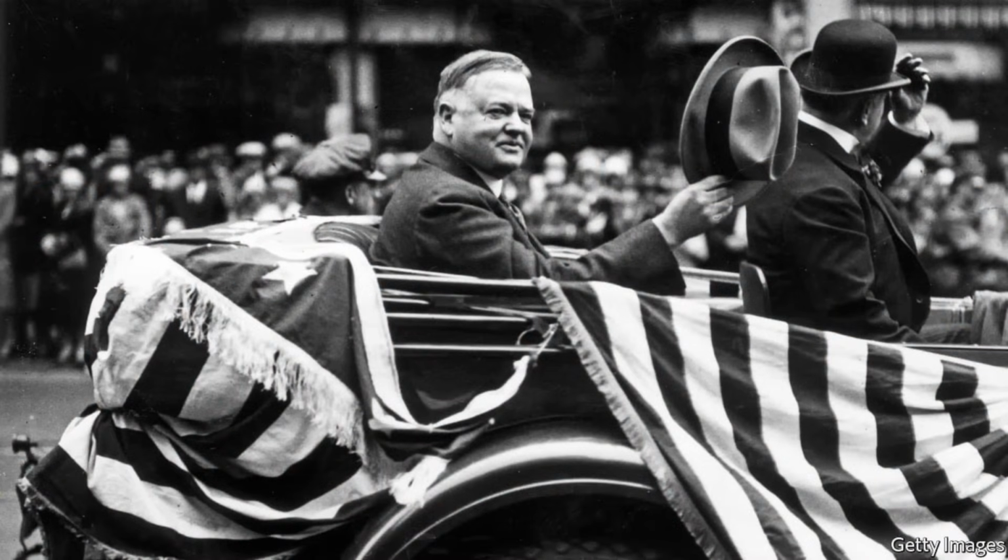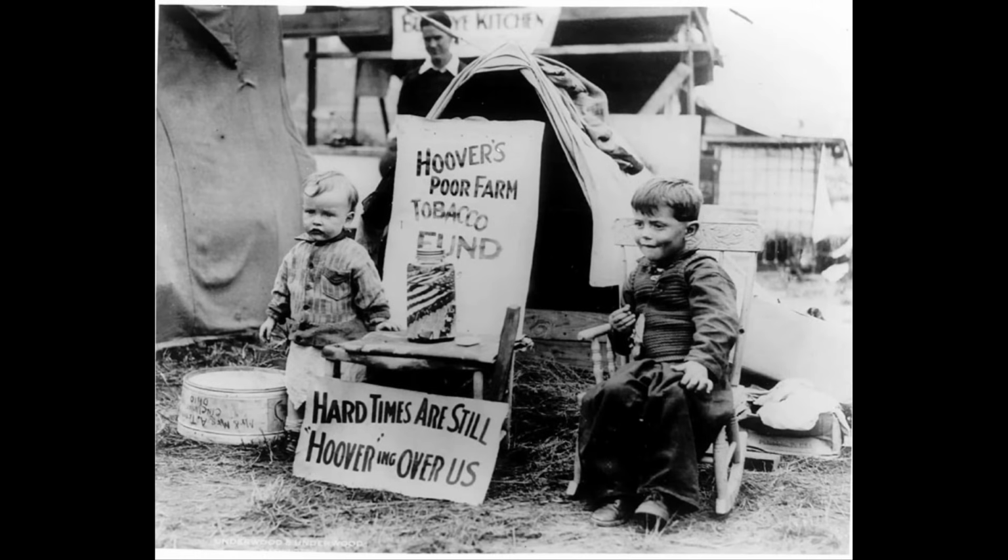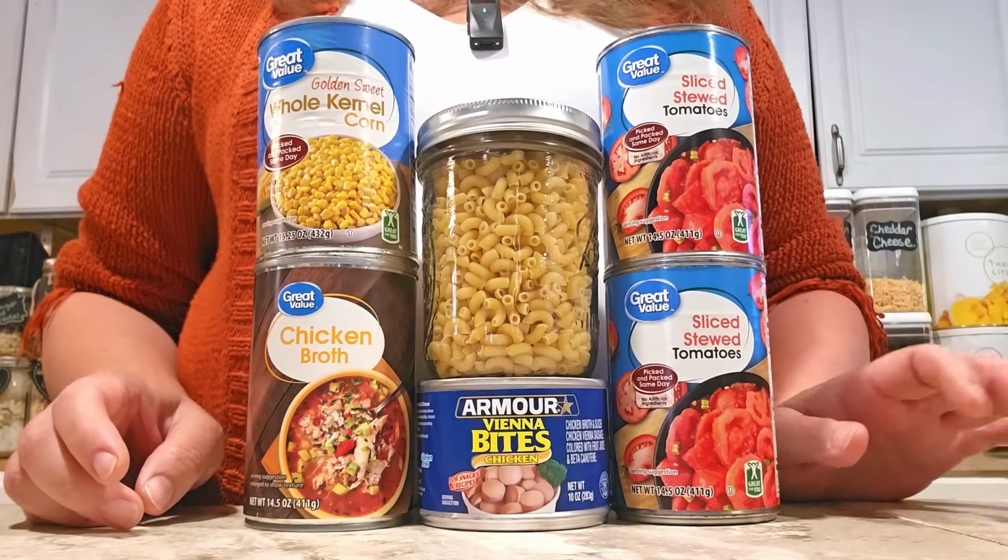Herbert Hoover was the sitting president when the stock market crashed and the Great Depression began. Many hallmarks that represented the poverty of the era were named after the president, including this inexpensive, filling, and surprisingly tasty stew. These are the ingredients that we need for our Hoover Stew.